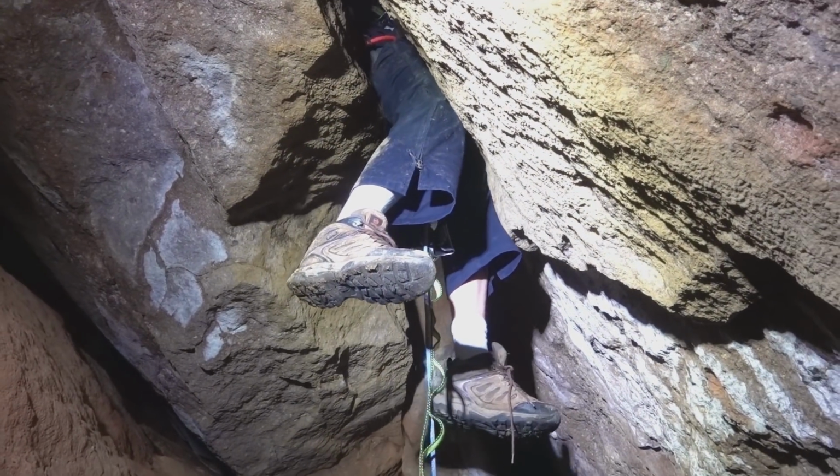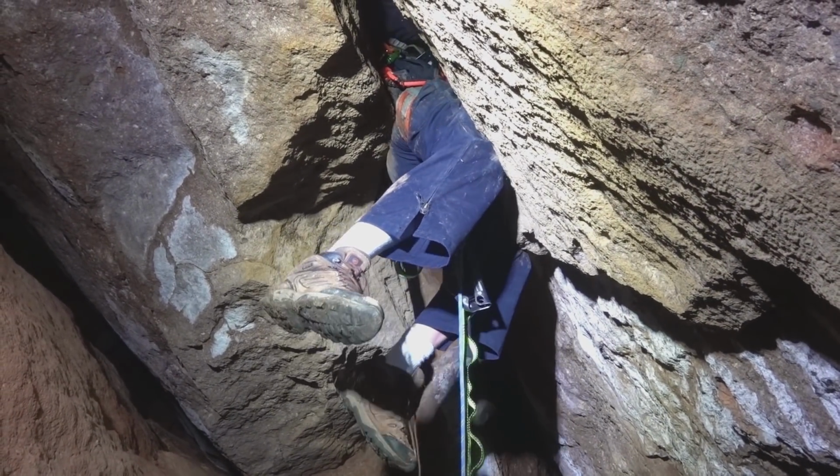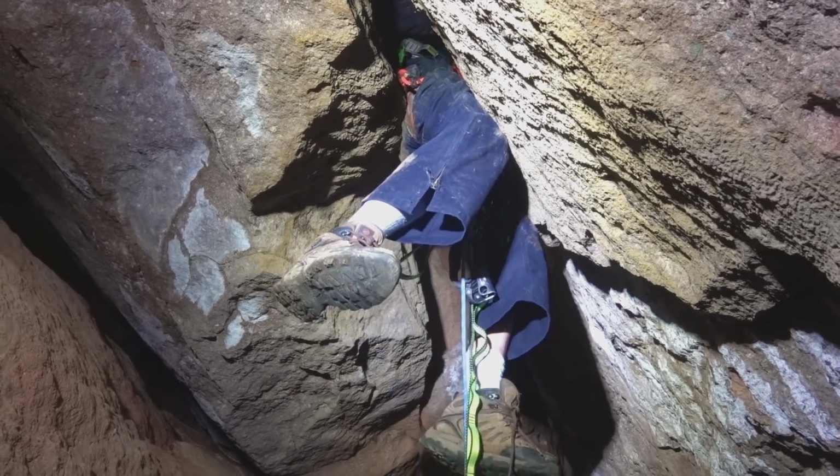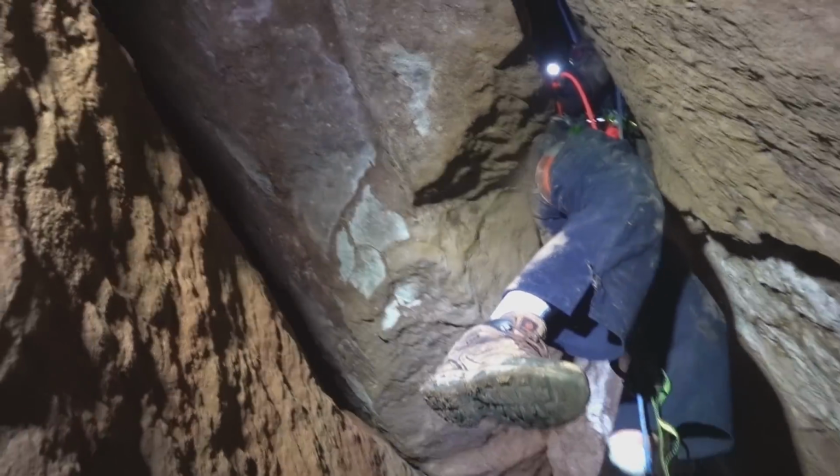It does suck. And you got to get over that hump. You got to be careful. It's going to squish. There you go. Good job. Good job. Woo. So what Jacob's doing right here, it's really uncomfortable on the body.